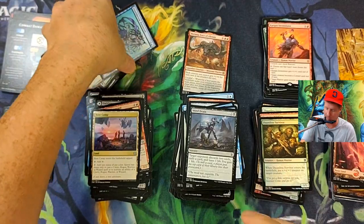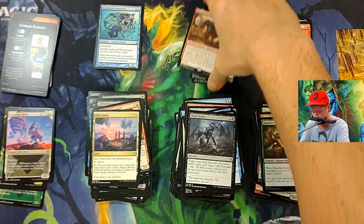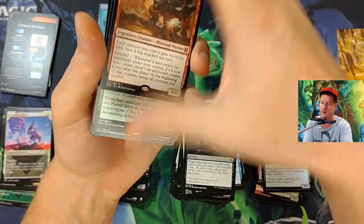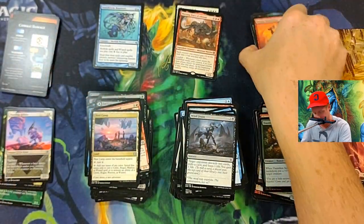So, all in all, we pulled ourselves from the list. So, 1, 2, 3, 4, 5. Not bad. Mythic-wise, we got 1, 2, 3, 4, 5, 6. That's pretty good, I'd have to say.